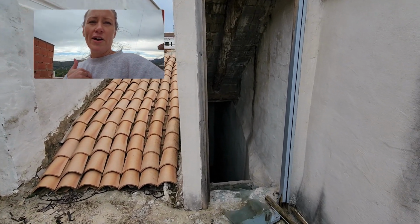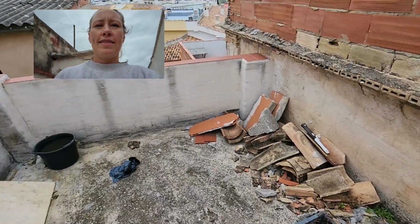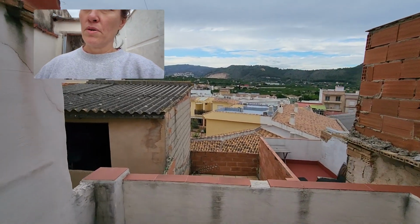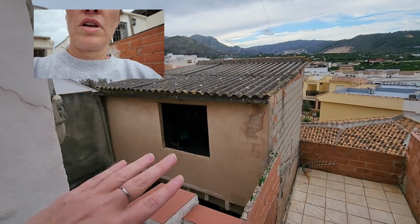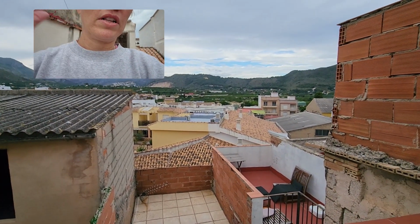So I'm actually on the rooftop. This is like a terrace area here that looks out to the mountains and over part of the city. We are probably going to build some sort of wall space here to just block from looking into part of the neighbor's house and that sort of thing, so that you just have a clean, straight view.